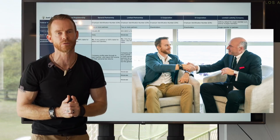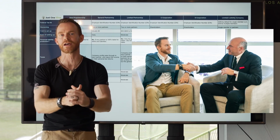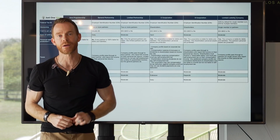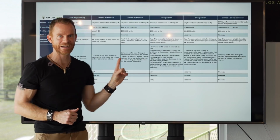It's like what Kevin O'Leary said, and it was so wise when we were at his condo beach house in Florida. He said the most important thing is not how much money you make, it is how much money you keep.